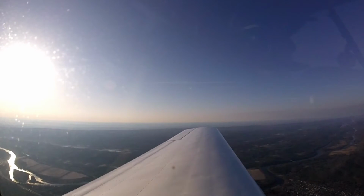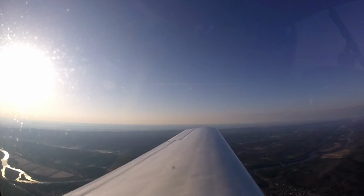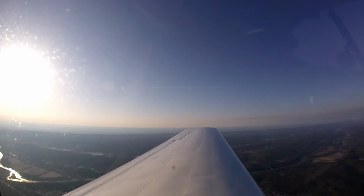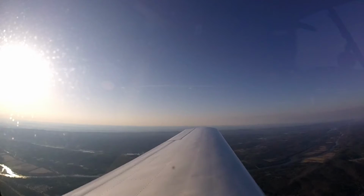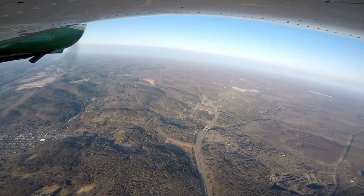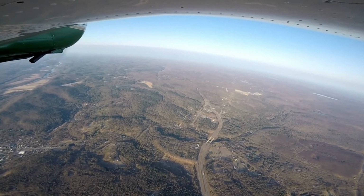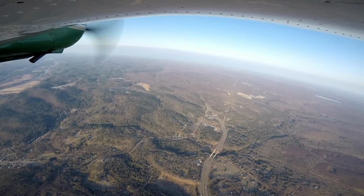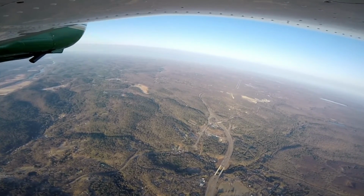But beautiful day today. We're about 28 nautical miles out. So at 20 miles out, we'll start doing a little descent. The pattern altitude over here is 2,900 feet, so we don't have to go down too far.